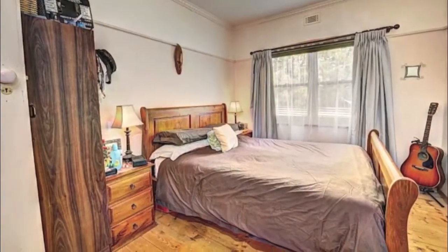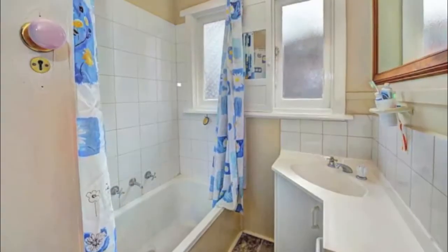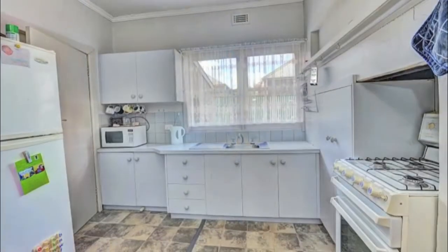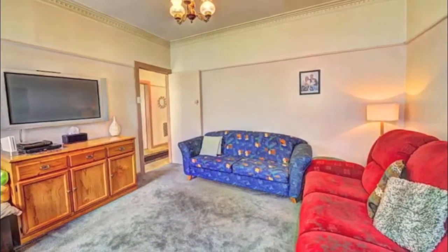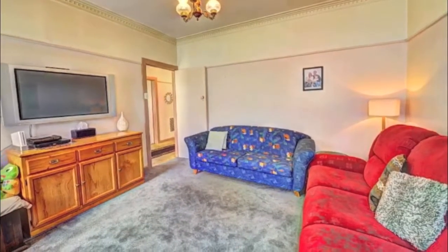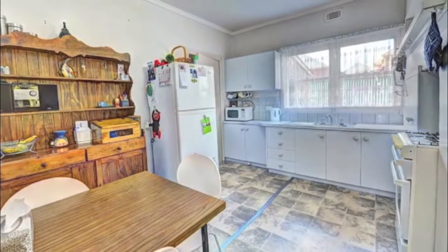The three bedrooms all lead off the main hallway, allowing access to the family bathroom, kitchen and rear porch area. With central heating throughout and gas heater in the lounge, this home is warm and cosy. The kitchen's well appointed with a gas stove and opportunity to reopen the original fireplace.